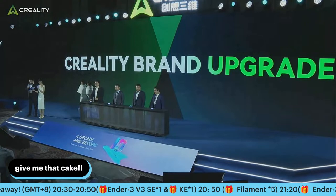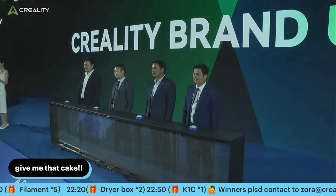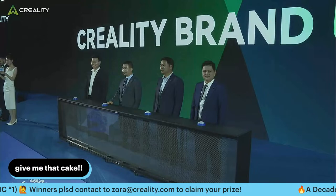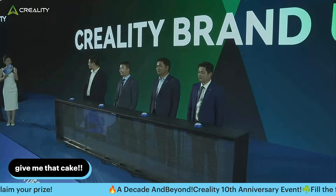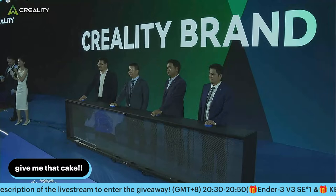Now, this brand upgrade is not just a change in appearance, but an upgrade in internal spirit. It reflects Creality's enduring commitment to innovation, sustainable development, and support of global 3D printing users. Welcome everyone to witness the internal and external changes of Creality and explore the infinite future in 3D printing together. Here I'd like to ask all of the leaders on the stage, please put your right hand on the button in front of you, right hand or left hand, that is okay. And now I'd like to invite all of the distinguished guests here to count down together with us. Ladies and gentlemen, be ready and count down together.